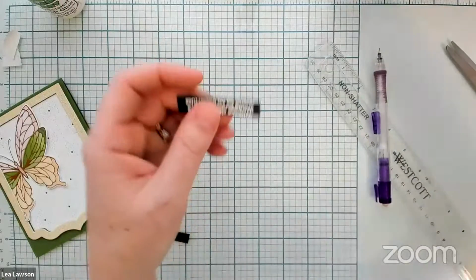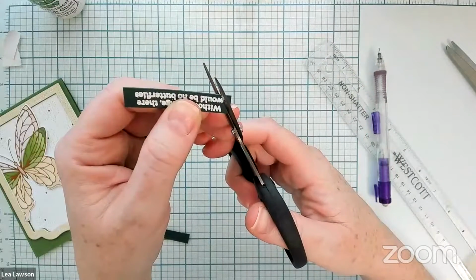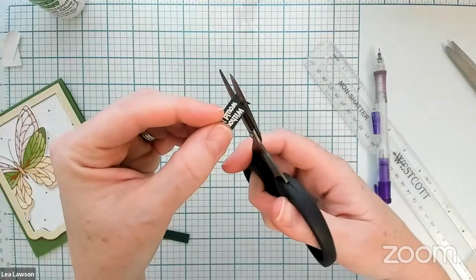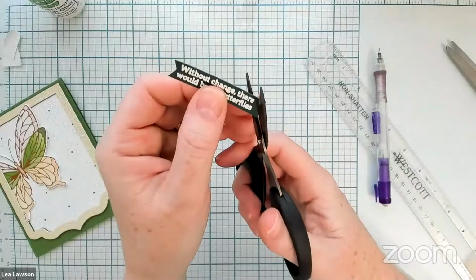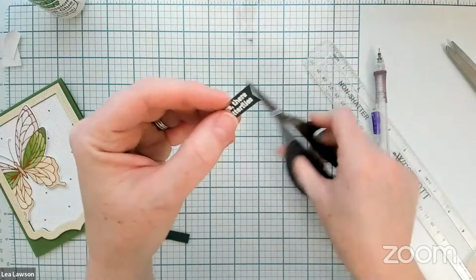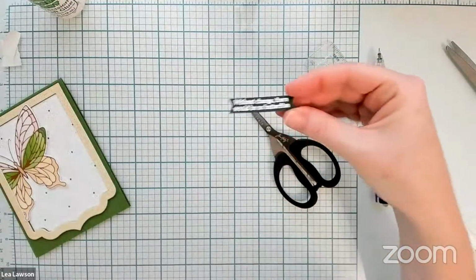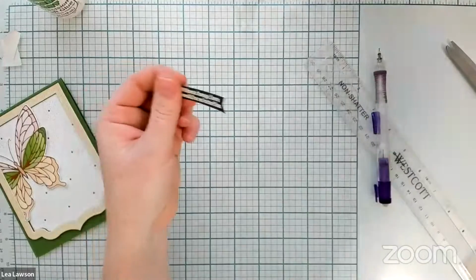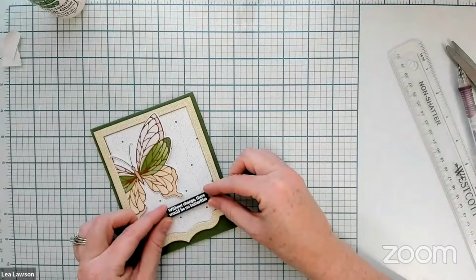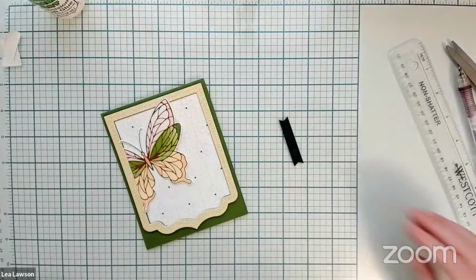Okay. So then I'm actually going to grab my more precise scissors here, and I'm just going to cut each edge over to the tick mark. Oops. And then cut it back out, and then do that on each side. And then you have an easy enough banner. Is it perfect the way a die would be? No, but I think it works just fine when all said and done. And you've got this great little banner that you didn't have to have a die for, and it's nice and finished.